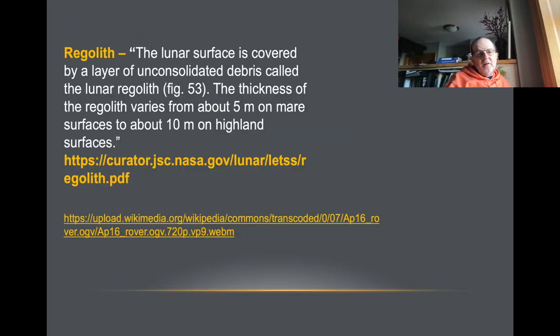The last bit of vocabulary I think that we want to look at is called regolith. And this is from a NASA website. The lunar surface is covered by a layer of unconsolidated debris. Unconsolidated means not completely stuck together, called the lunar regolith. We have a regolith on Earth. We often think of it as soil. The thickness of the regolith varies from about 5 meters on mare surfaces to about 10 meters on highland surfaces. And again, that doesn't mean you sink into it. It means that you have to dig through it to get to the solid rock beneath.